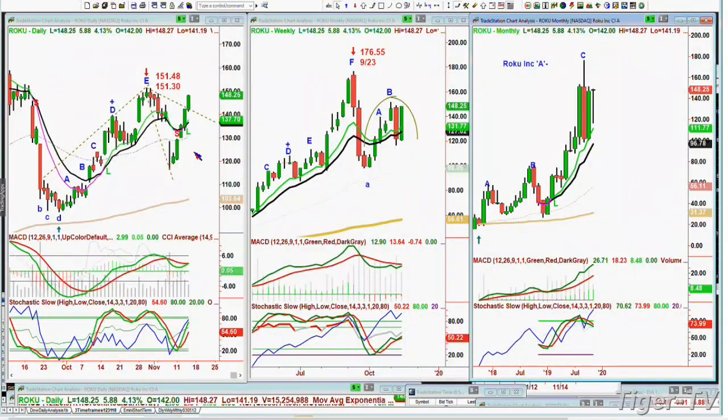So Roku, R-O-K-U, trading at 148.27, up 5.83. This looks to me, this is nice action. I don't know what the relationship is to Disney or anything else. I'm just looking at the chart, and the dreaded H, I drew this in that arch formation. When you come back this strongly and you're about to tackle the previous high, this is peak B, gray B, because it's way under the peak F high of 176.55, all-time high, peak C in the monthly chart, peak F in the weekly chart.